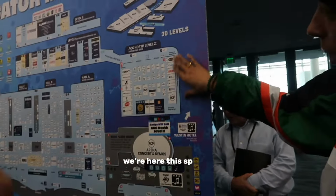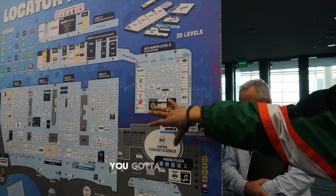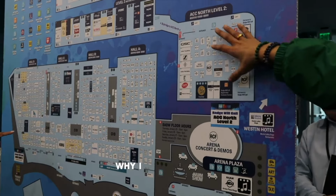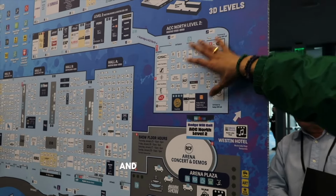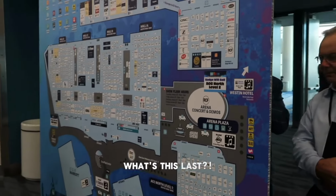We're here. I think we're here in this line. See how small this is? You gotta go over here. Got you. Get over here, you're like, oh shit, why was over here? Why was over here? And then you're like, oh, there's a hole upstairs. And then you go to Yamaha, you're like, why's this last?